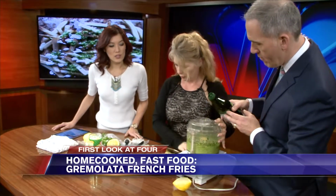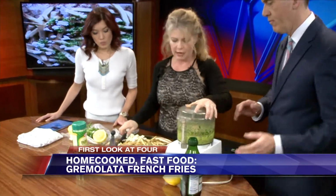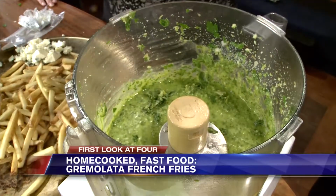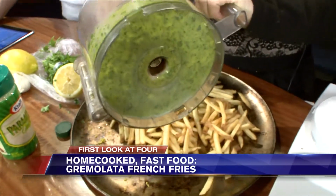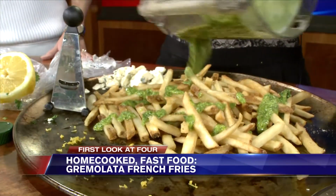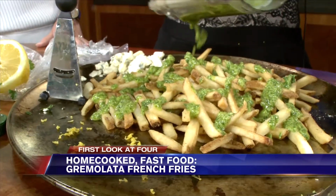Yeah, I can see the consistency change there. Yeah, that looks good. And of course, halfway through, you just want to scrape the sides. But look at this. It's so beautiful, so green. And now the only thing we have to do, and this is something great to serve as an appetizer, or when you have friends over watching games, or maybe fight night, whichever. This is perfect. So you're sticking this all over here.